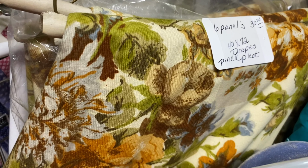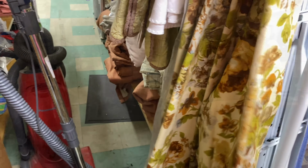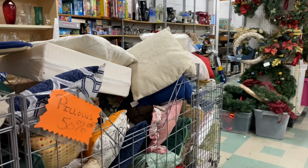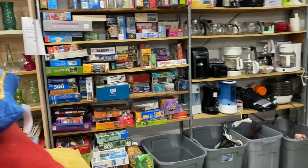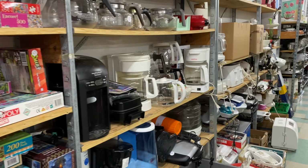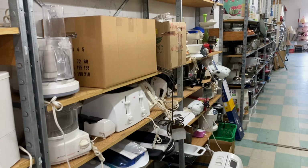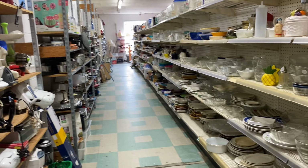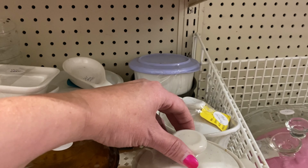And how about these very 1970s curtains? What do you think about those? Here's just a little overview of the building that is in this back room. Lots of puzzles and lots of glass vases, lots of kitchenware and small appliances. I mean, y'all, there's just a lot of everything back here.